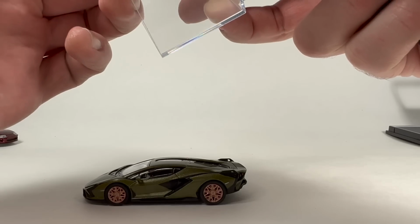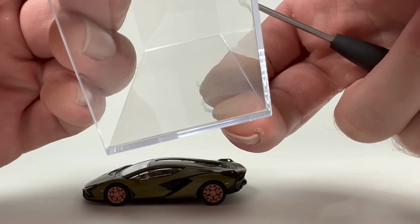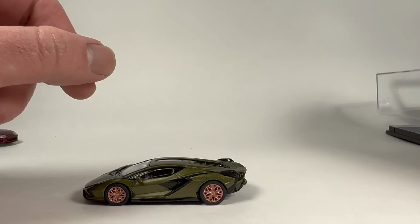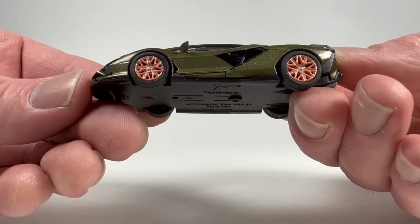Again, acrylic case is pretty nice. This one's actually cracked in the corner, though. Or, I don't know if that's actually cracked. I don't know, it's weird. It's twisted. Some defect, actually, in manufacturing. Whatever, big deal. And then, the car itself.